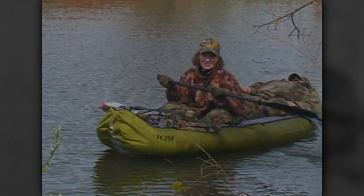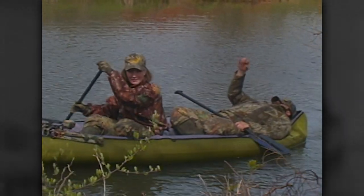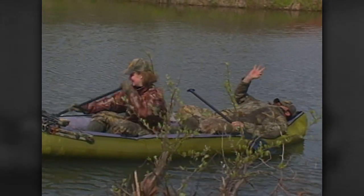Welcome back to the Archer's Choice, and now it's my turn. The whole reason why we went to Colorado was for my deer tag that Ralph didn't get this year.